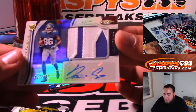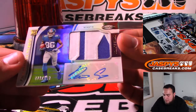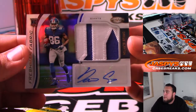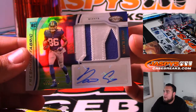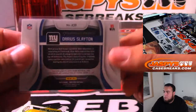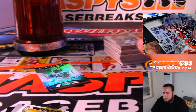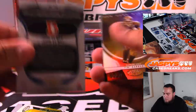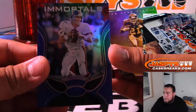And we got a nice patch autographed to $4.99. Or $4.39, it looks like. No, it's $4.99 for the Giants. Darius Slayton. John Elway for Denver to 50.